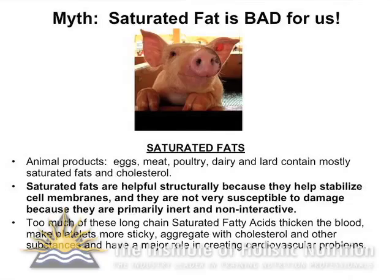They're helpful structurally in our cell membrane. Every single cell in your body has a phospholipid membrane. And it helps dictate the permeability of what gets in and what gets out, what kind of nutrients can get into the cell and keep it healthy, and what kind of waste products can get out. They're not very susceptible to damage because they're inert. There's no electrical charge to them. So they're very stable, which means you can cook with them.